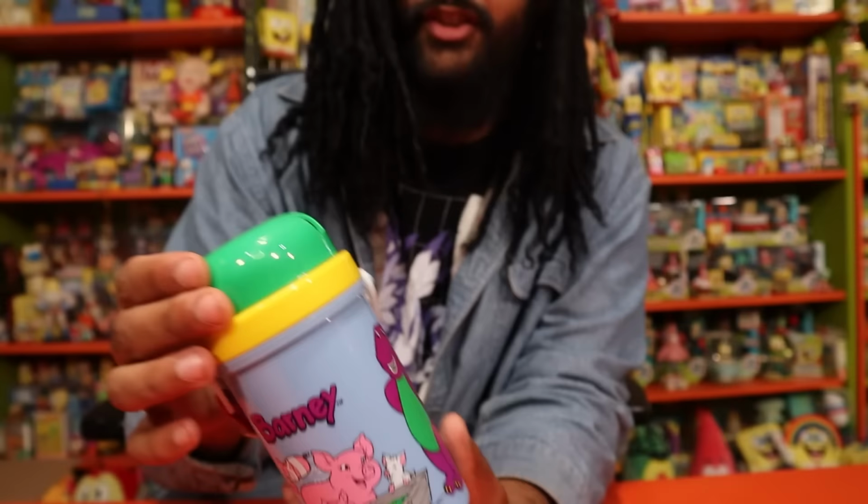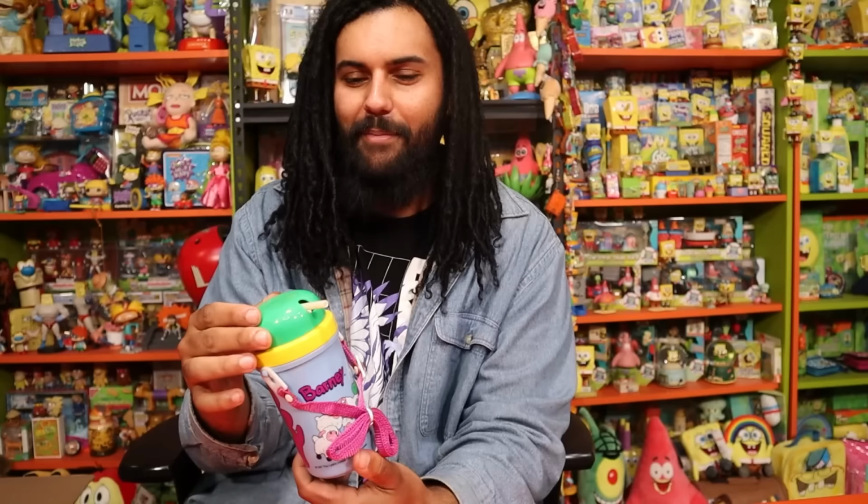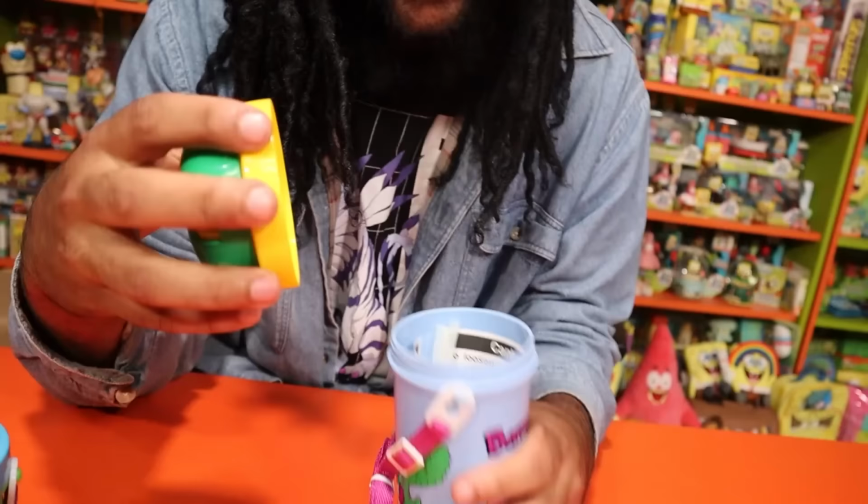This is the original Stanley Cup. Oh my God. Look at that, babies had it made. And maybe that's why people love the Stanley Cup so much, because it's like, I could be a big baby now. It's like a big baby sippy cup. So let's open it up here. It's brand new. It still has the thing in there, what the heck? It has the extra straws in there and the instructions too.